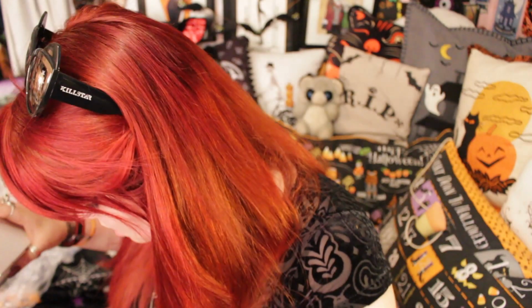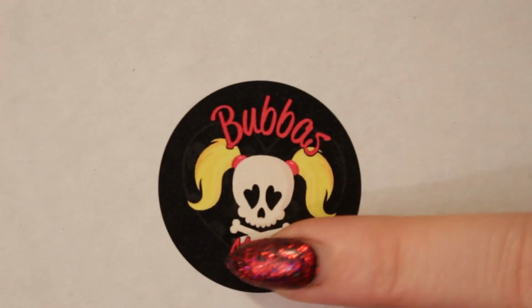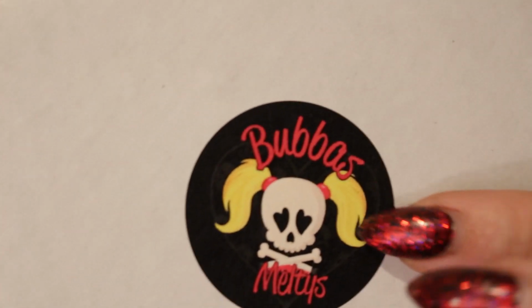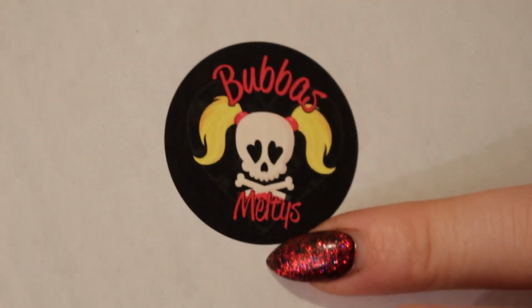Enjoy! So I'm not really sure if there's an order, so I'm just gonna go smallest to largest. Okay, so we have a nice white box. It has a really nice kind of black, almost like mesh ribbon around it. So let's open it up. And on the top, it does have a Bubba's Meltys logo. So as you can see, it's this kind of like skull and crossbones with little pigtails coming out. And then you have Bubba's Meltys written on the top and the bottom. So let's open it up.